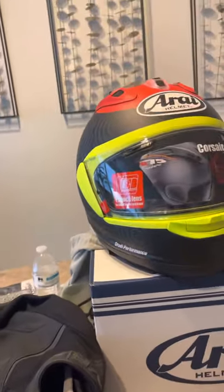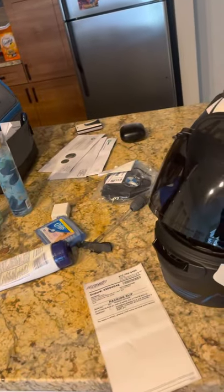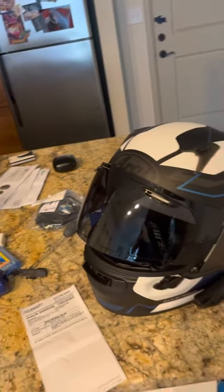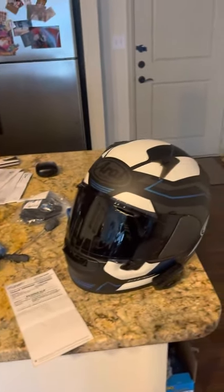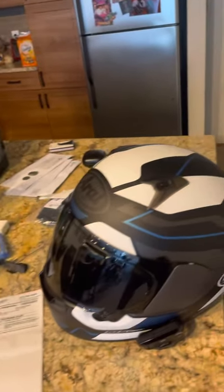I also have the, I believe this is the Signet X or the Regent, I forget which one. But this visor should work on that as well, the Corsa X.